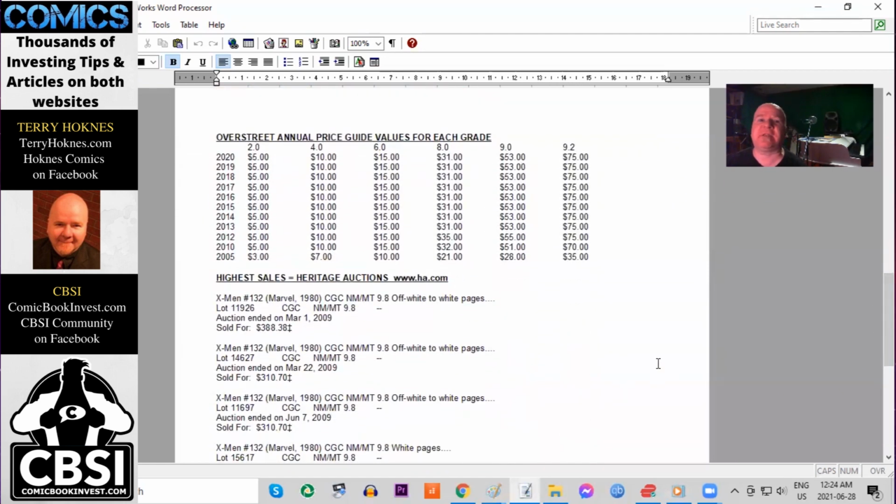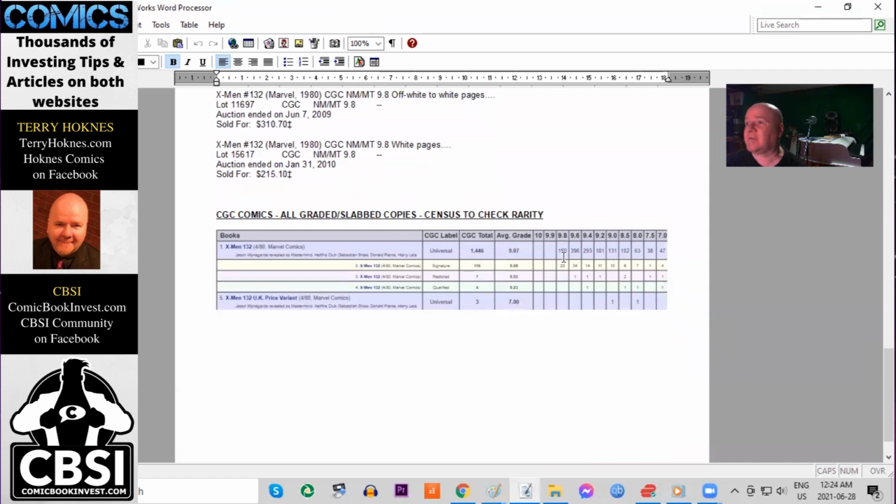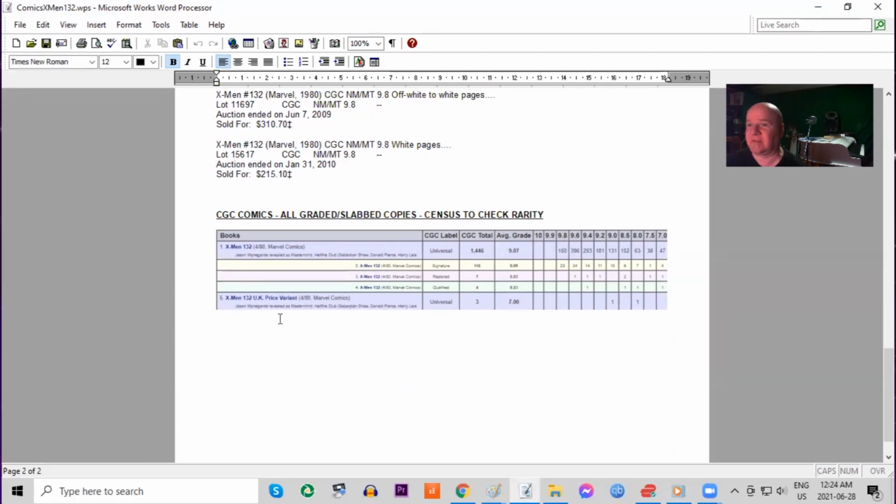Looking at the Overstreet annual price guide, we can compare the last 15 years here in all grades. You'll see in low grade, it's almost doubled, and over 15 years, it's more than doubled in high grade, but it has been stalled in all grades for the last 8 years. In the guide, on CGC, there are 150 9.8s graded and 396 9.6s. However, the UK price variant has been graded very little. There's only 3 copies graded, the best being a 9.